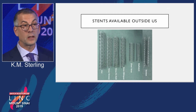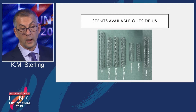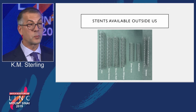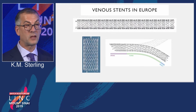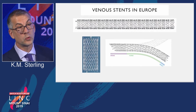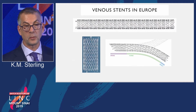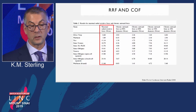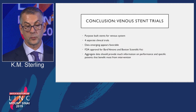There are stents available outside the US. I think you saw this in Angela's talk, which, they're really much more evolved in venous stenting than we are in the United States. This is a nice sinus obliqua stent where you could really hit that and keep this truly a unilateral reconstruction as opposed to caging and going well into the vena cava. You've already seen the slide, so I don't want to spend too much more time on it.